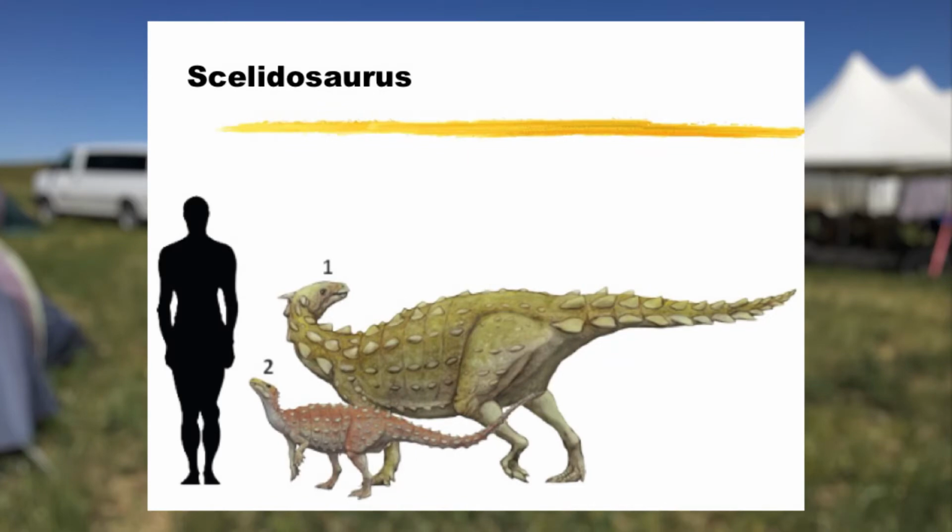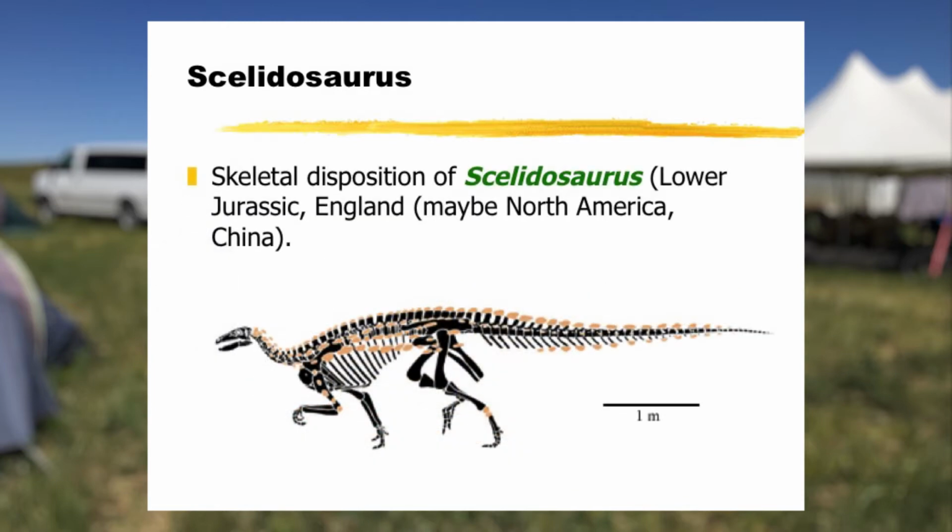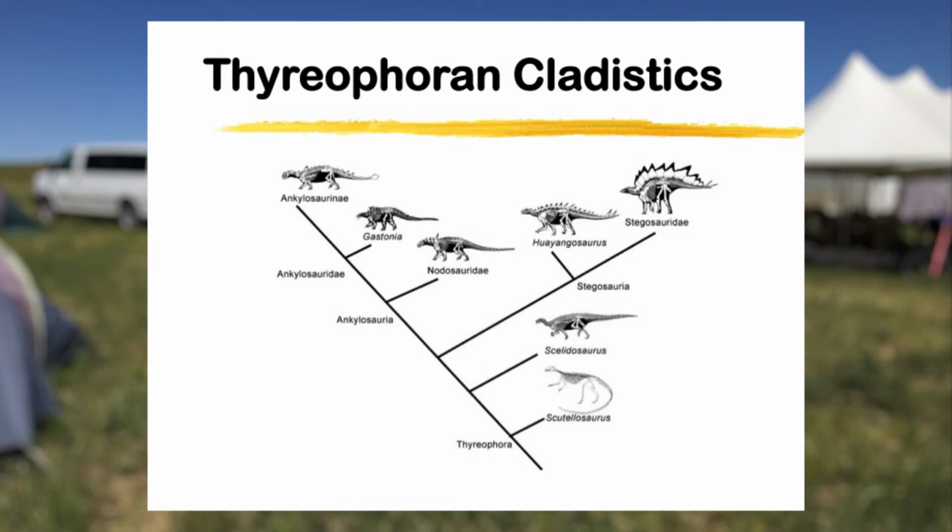Here you can see a Scelidosaurus next to Scutellosaurus with a human representation. Here is the dermal ossification. Notice it goes not only across the back, but also along the spine as well, and even underneath the tail. So if you bite into one of these things, you're going to come away with a mouthful of bone. All right, so that takes care of the early forms, early in the fossil record, lower than the more, quote, more advanced forms, which are higher in the fossil record.